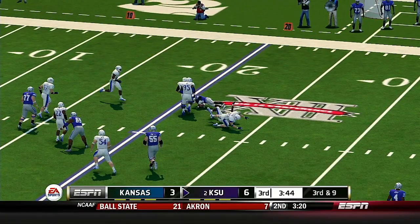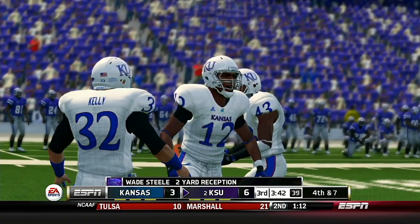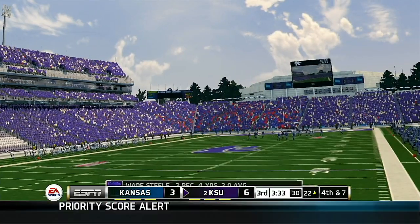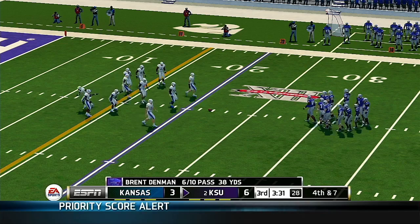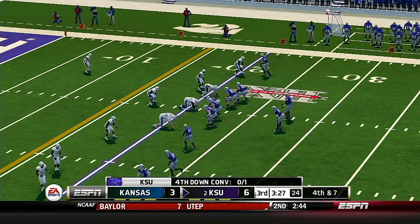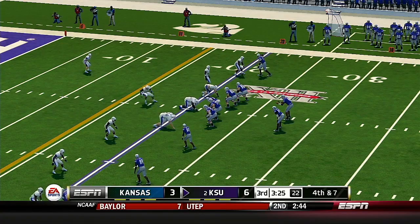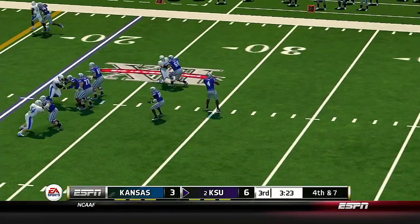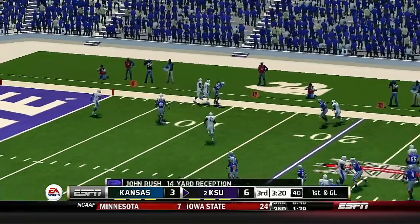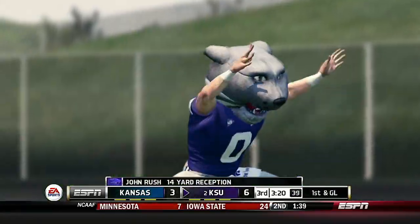Dumps it complete to the halfback over the middle. And he's taken down around the 22-yard line. That brings us fourth and seven. Looks like they've decided to go for it here. It's caught. First down, and he's out of bounds.